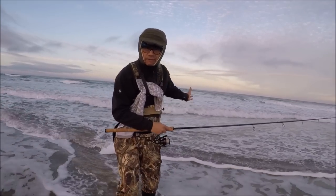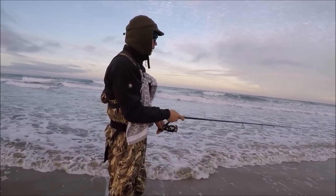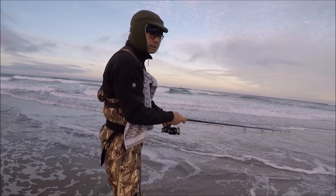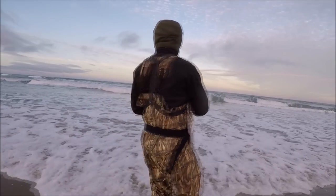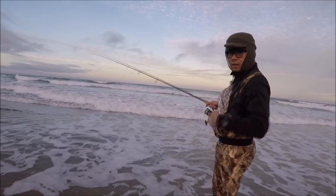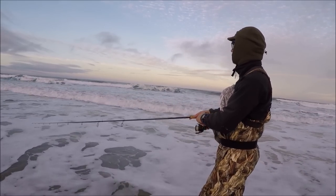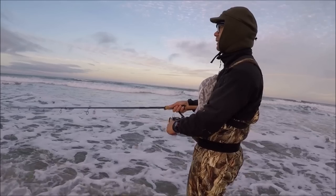Probably about 50 to 70 feet out there, and I'll just slowly reel in. You don't have to reel in very fast. What I do is I just reel in and then pause, reel in and then pause. That's always been my method. It works really well. Where the waves are crashing in the white suds, that's where they're at, that white foam. They are definitely on a small size today.